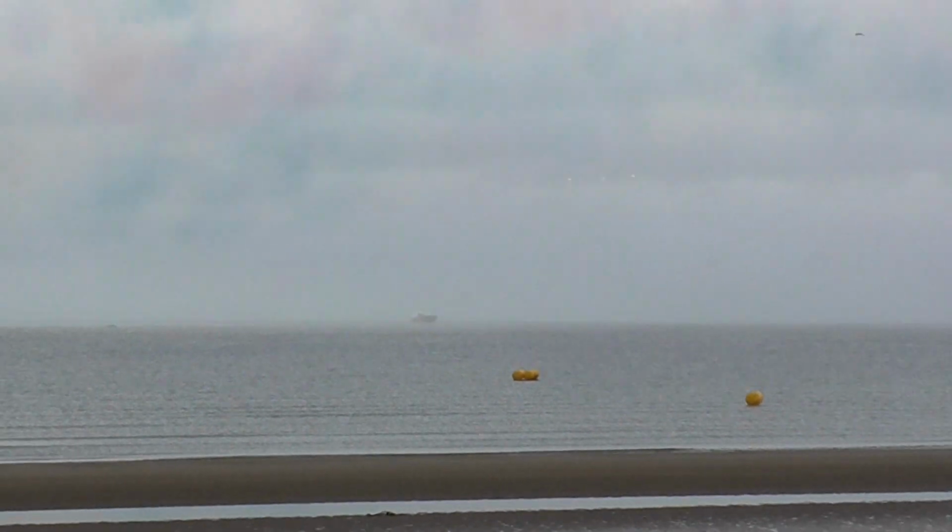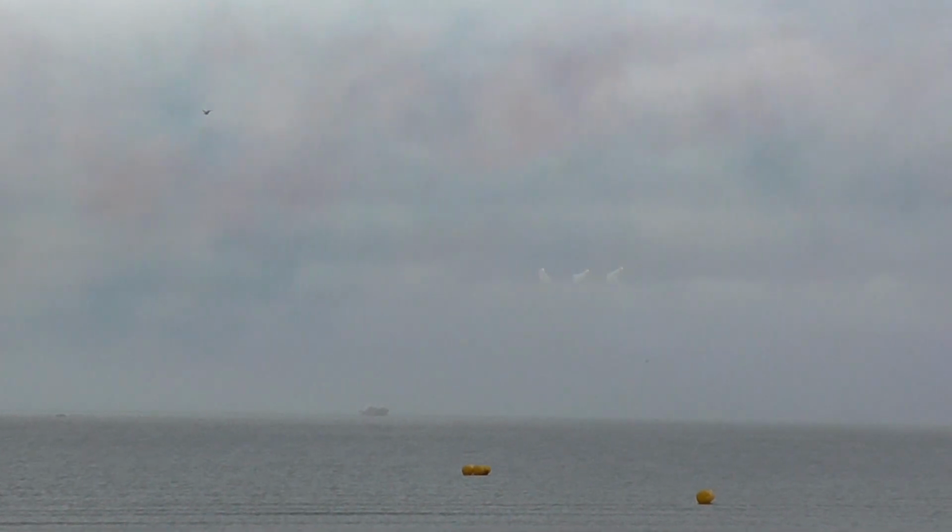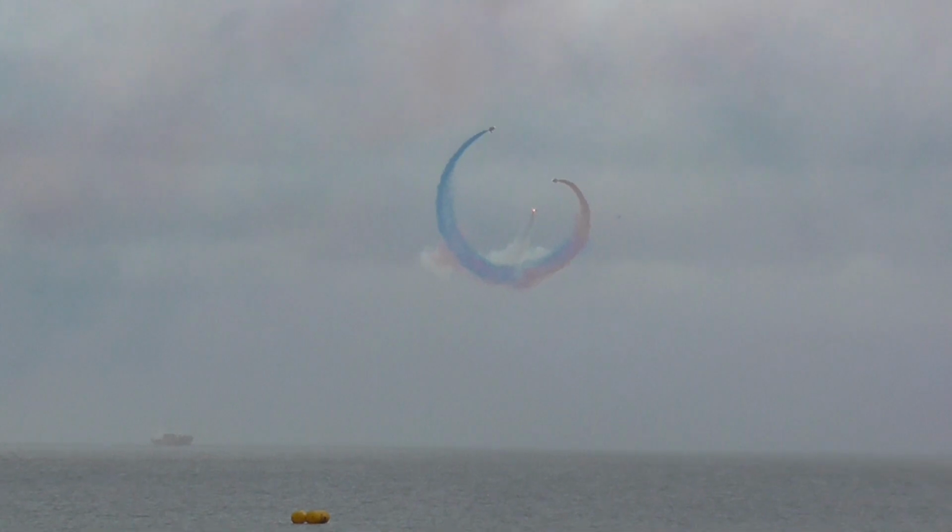Enid, smoke off go, just play smoke on go. And see leg off. 7 and 8, roll go! 7 and 8 with the coloured smoke rolling around Red 6. They're about to split in the vortex.